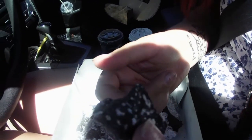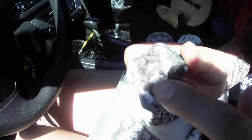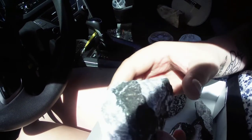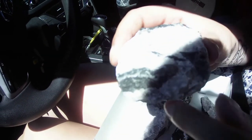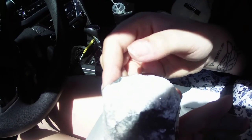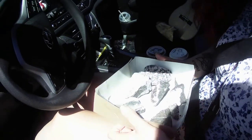This one's another strange spotted one. This one has two different types of material. It's neat. This one's just a huge quartz, wow, crazy one. And this one's really cool because you can actually see the crystals and the lines. They're so pretty. Gorgeous. Off to our next location.